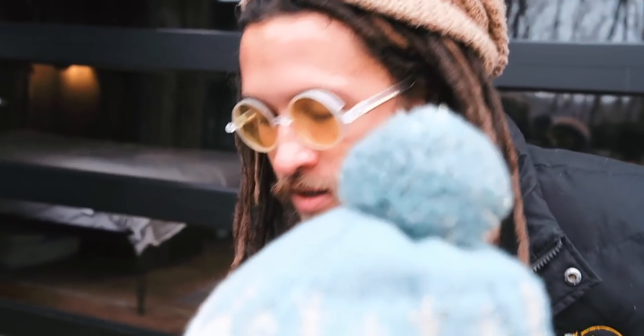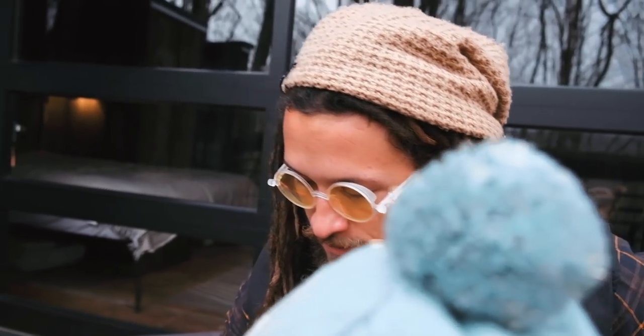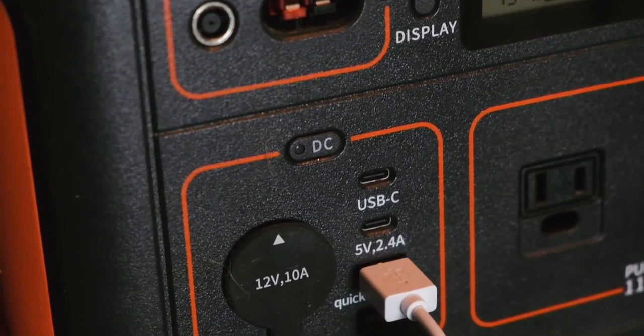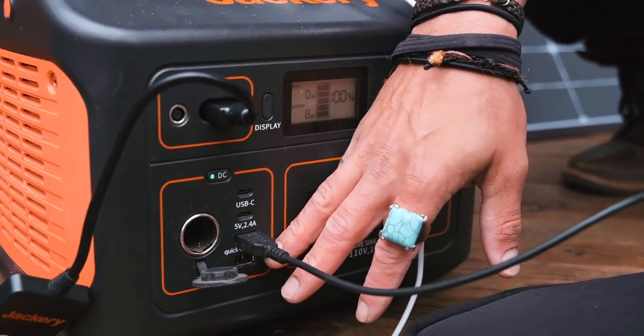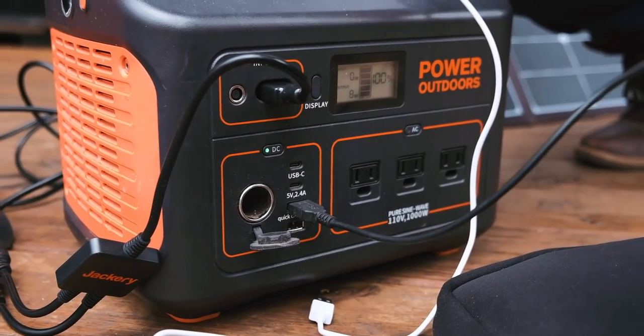The great thing about this Jackery too is the fact that it's got a ton of different plug-in options. So you've got your 12 volt car charger here. All of this is 12 volt DC, so you've got four different USB plugins here.